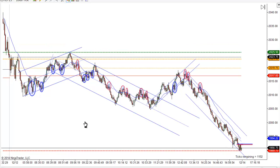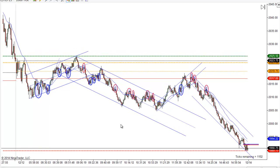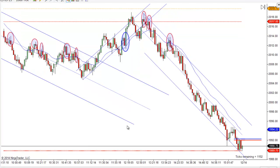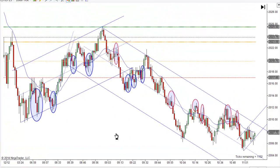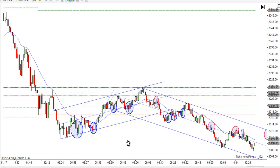And this is the kind of movement you like to see, with everything being really standard and following the patterns that we look for and like to see. So let me back out, make it a little bigger, and we'll talk about the trades.